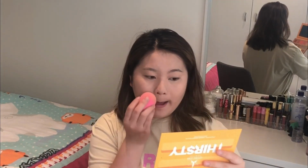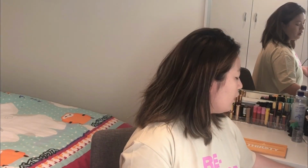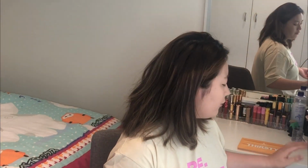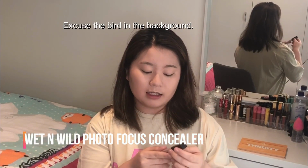Okay, so now foundation's fully done. I'm gonna move on to concealer. And you can probably tell all the things that I'm using today is actually my everyday makeup, so they all fit into this little drawer right here on my vanity. And so for concealer, I'm actually also going to be using the Wet n Wild Photo Focus Concealer because I just find this working the best with this foundation, probably because they're formulated together.